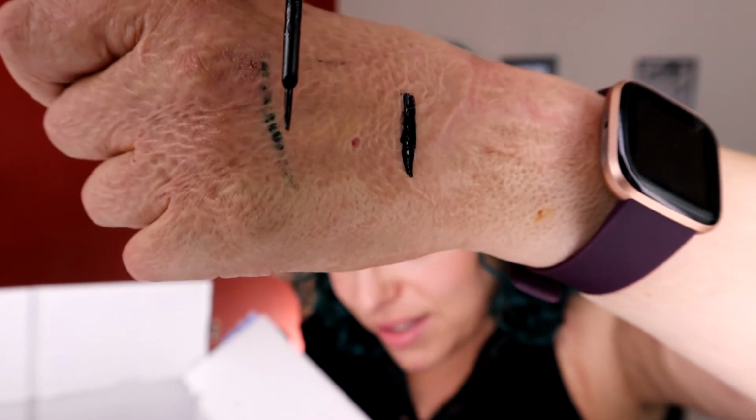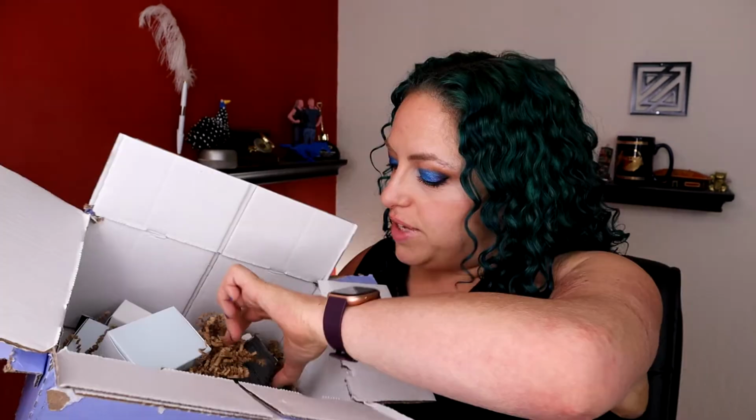If you see this over here, that is from my Shop Mosaic haul. I've washed my hands a lot and it hasn't come off. That's their forest green liquid liner. But anyways, this style I love. I love having this stuff around all the time. I did get one from Shop Mosaic to see if it's as good. We will find out. So I got a bunch of those.